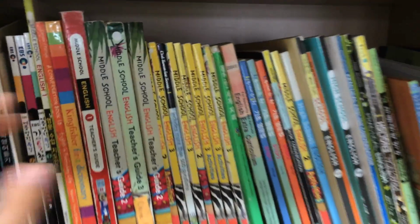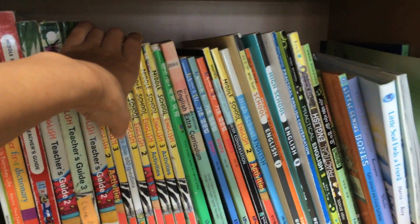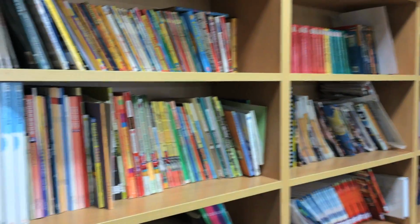We also have a lot of old textbooks. I think I'm actually going to throw these away though, like probably within the next month, because I think they're just taking up space, and we have so much stuff in this classroom that has just accumulated over the years.